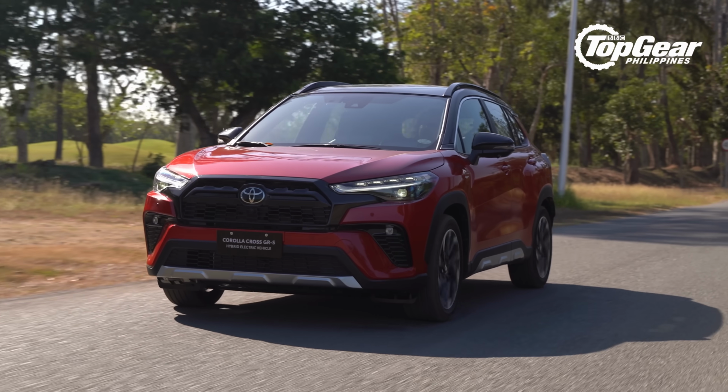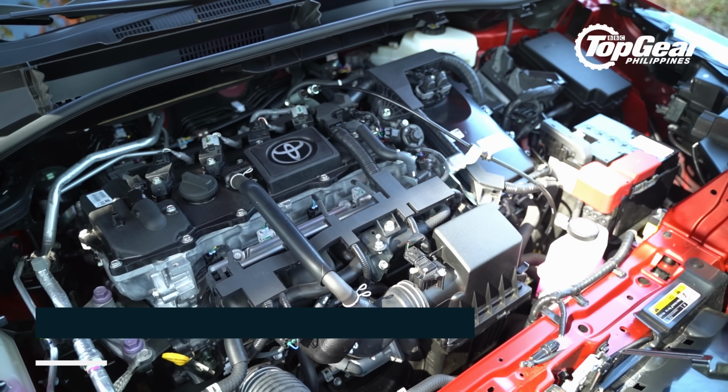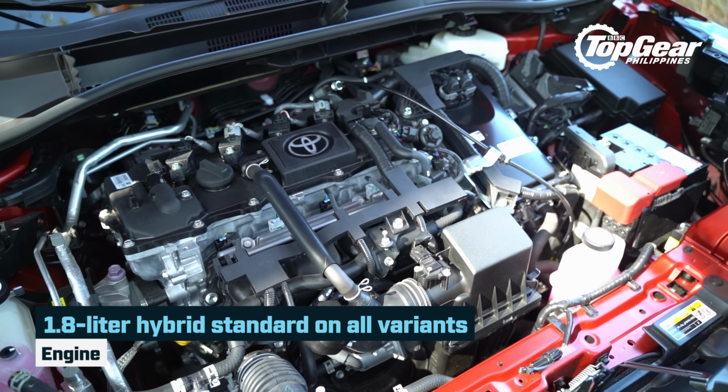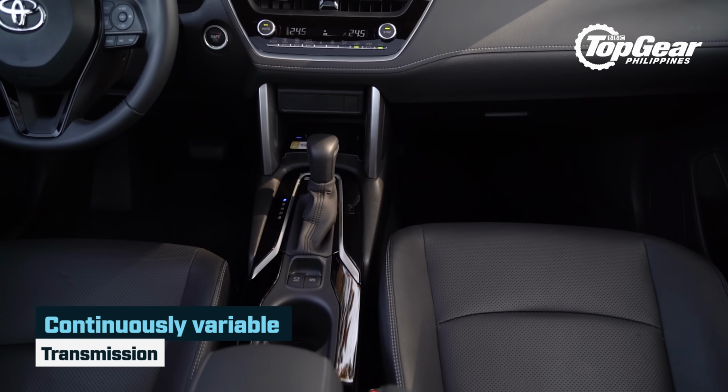Anyway, as for how this one drives, well, Toyota didn't really change anything under the hood. You still get the same 1.8-liter gasoline engine with a single electric motor for the hybrid variant, and it comes with a CVT that drives the front wheels. Now, the only difference with this facelift is that there's no longer a gasoline-only variant in the lineup. So for 2024 and onwards, the Corolla Cross will only be available as a hybrid.